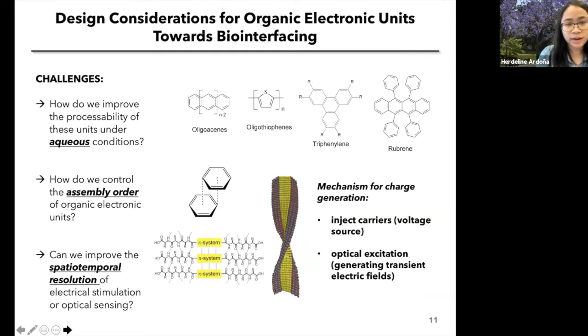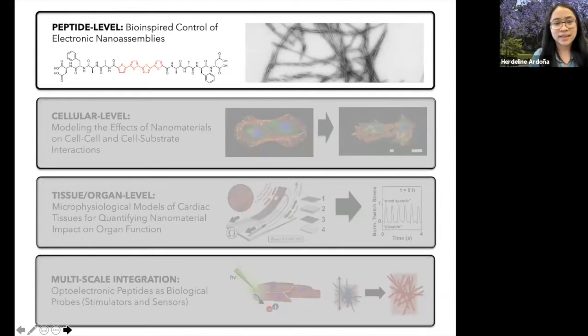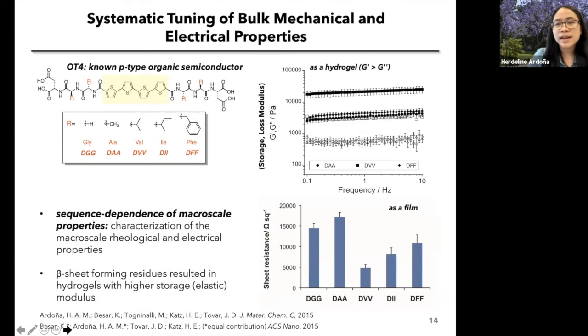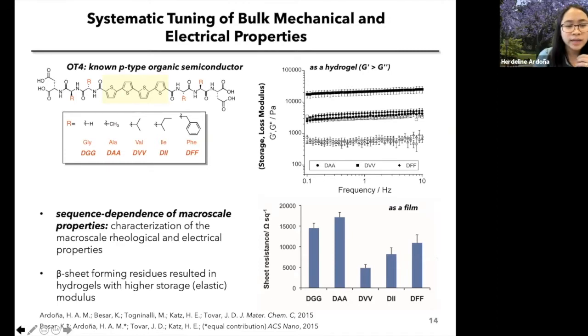So the first thing that I would like to share with everyone is that when we want to interface these systems, of course, we have to think about the different hierarchical levels, coming from the molecule all the way to integrating them, and really thinking about the aspects of biointerfacing. So on the peptide level, in designing the molecules, there are a lot of design parameters that we can consider. But what I want to share with you firstly is this study wherein we explored the design parameter space by just looking at simple substitutions, or you can think of this as point mutations at specific positions on the peptide, and doing a systematic change in the size and hydrophobicity of a model system.